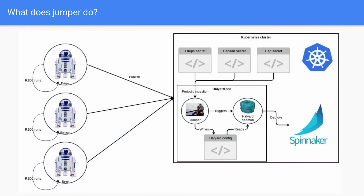Right. So let me walk you through this diagram. We have R2D2, which is our internal provisioning tool that runs based on YAML files. So if you want to create a project or change something about your project infrastructure, you feed your project YAML to R2D2, and it then runs and creates all the infrastructure you need, like your Kubernetes namespace, buckets, whatever. But what it also does is it takes the service accounts which give access to the namespace and access to the Google container registry, and puts them in a config map in Kubernetes.